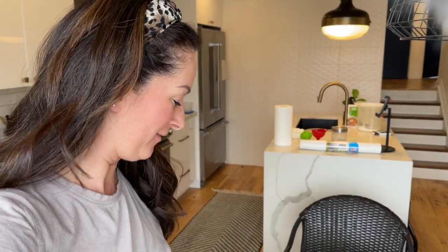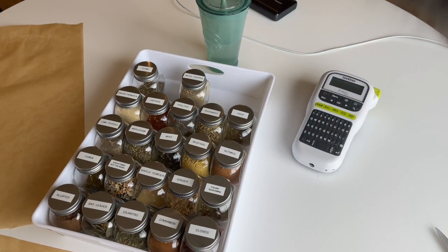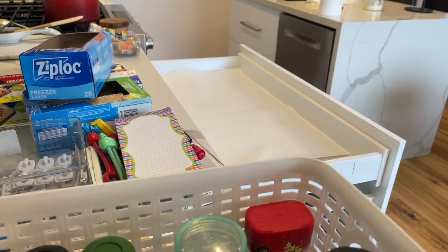Okay, I'm just about to do the last jar. I saved the turmeric to the end because if I spill it, it really dyes your skin and where it falls. So I'm gonna do that one last, but this is kind of where we're at. I've been collecting them in this little container, and then I'm gonna take them over to the drawer and start organizing the drawer. Hopefully I saved a little bit of space by doing this.